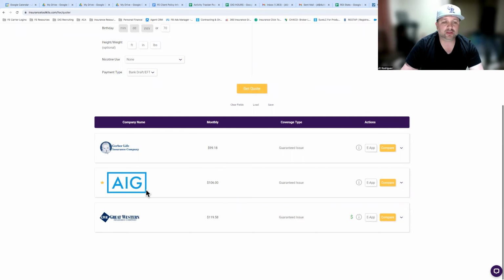Again, my favorite carrier in this case is AIG, mostly because they do the Social Security billing, and because they follow that, it makes your business a little bit more solid that way. And the fact that they have a very easy online e-app process, and they accept pretty much every single form of payment. So again, that's the reason why they're my go-to. Gerber is usually cheaper. I haven't written with them. I'm not sure what their process is like. I know the first policy has to be by paper, but anyways, that's beside the point here today.